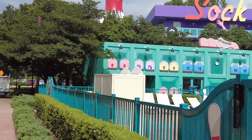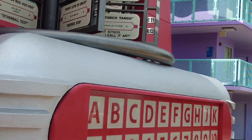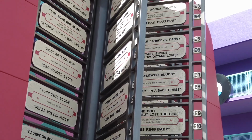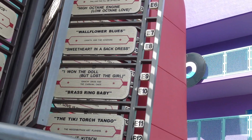Now I worked my way over to this giant jukebox. I think it's pretty gigantic. You can see all these old-time songs they have listed on the sign. Again, that's just Disney attention to detail with everything. Pretty cool.